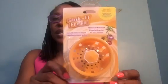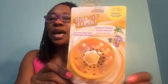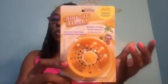I've always seen the Sink It Fresh and I've seen the lemon. But when I saw this Hawaiian Paradise, I thought I would really like to try and smell this one. So this is orange. The lemon comes in the yellow. Of course, you put this in your kitchen sink drain.